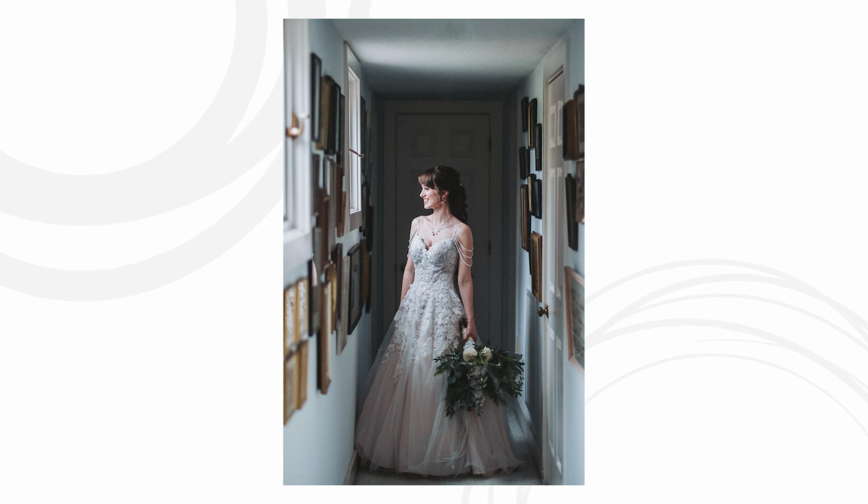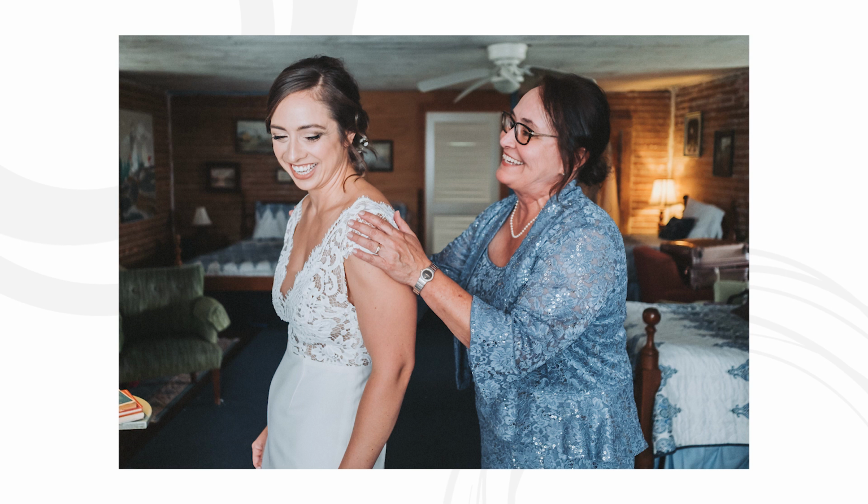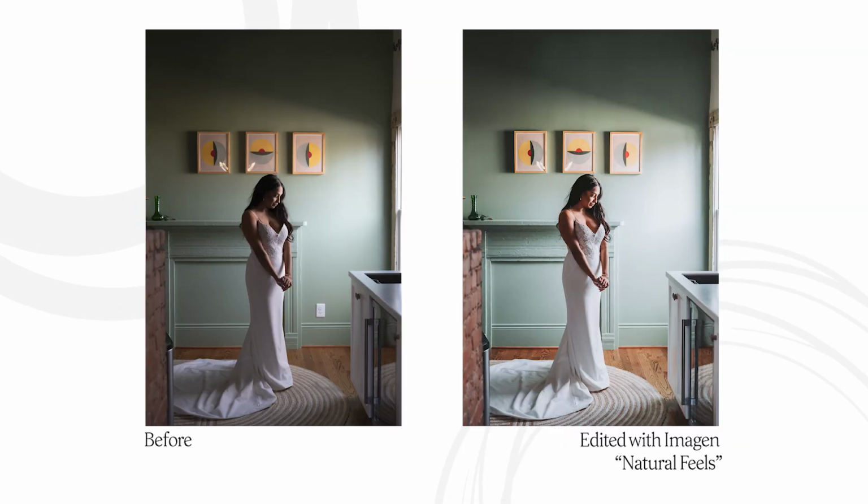And for my shadows, I like to pull them up just a little bit so that they're a nice, kind of desaturated shadow. This works out well, especially for wedding photography, because if anything's backlit or there's windows behind my subject, it saves the outside just a bit, but I still get a nice bright photo.